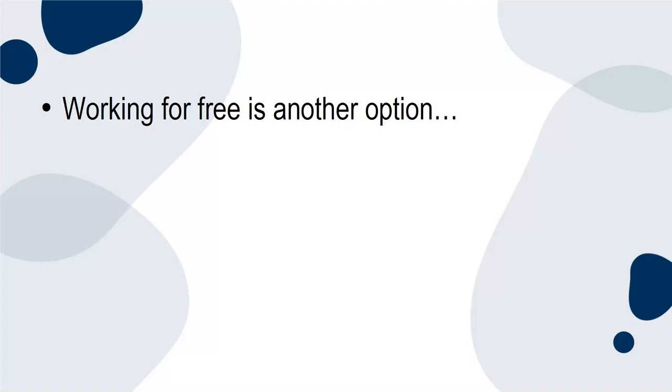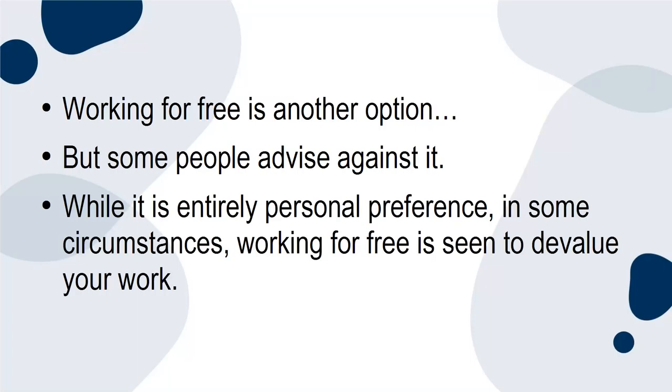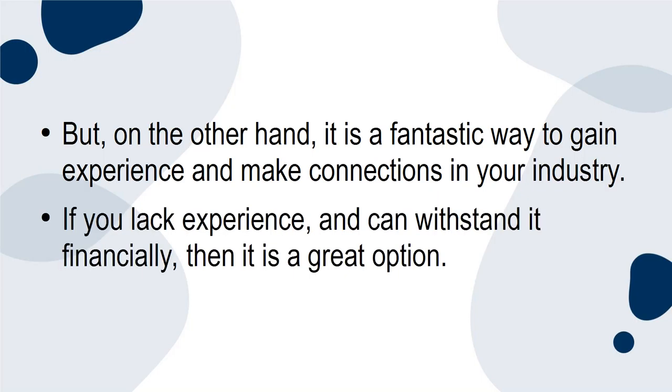Working for free is another option, but some people advise against it. While it is entirely personal preference, in some circumstances, working for free is seen to devalue your work. But on the other hand, it is a fantastic way to gain experience and to make connections in your industry. If you lack experience and can withstand it financially, then it is a great option.